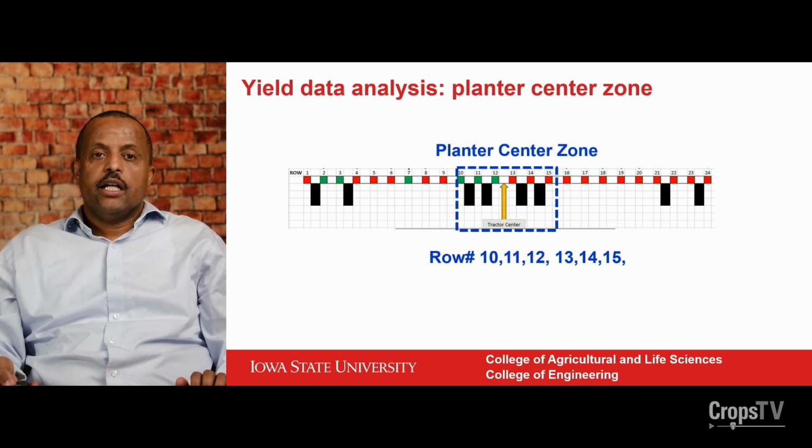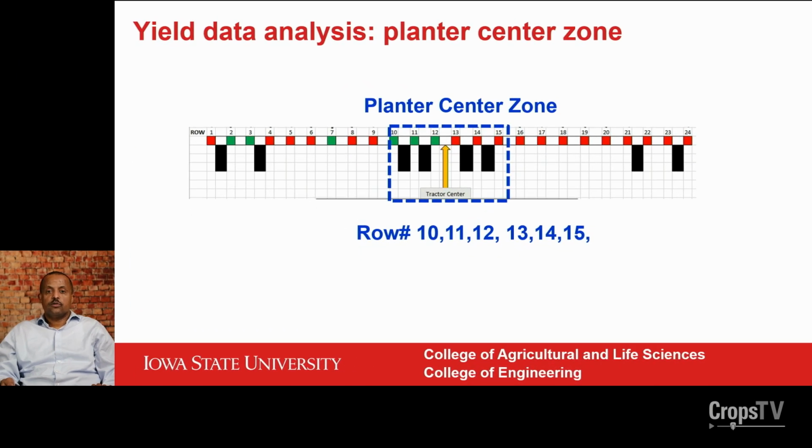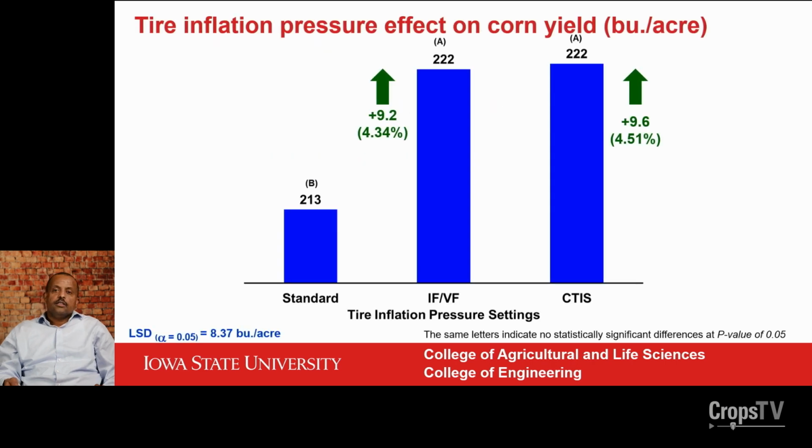The yield data that I will present here is for the planter center zones. The 6 of the 24 rows, which will be rows 10, 11, 12, 13, 14, 15, had seen the different tire inflation pressure treatments of the study. The result that we found, the standard tire inflation pressure setting, which is a high setting, again, that refers to road load condition and road speed.